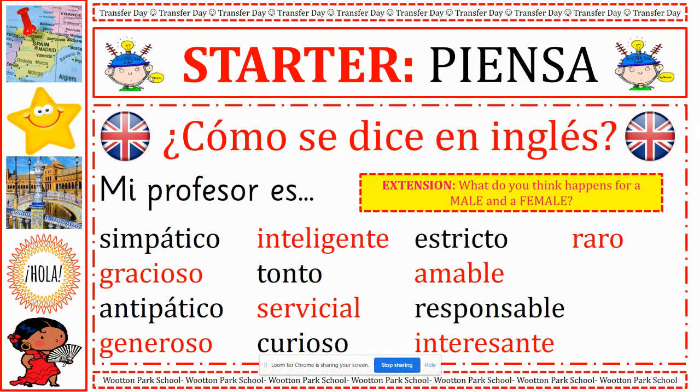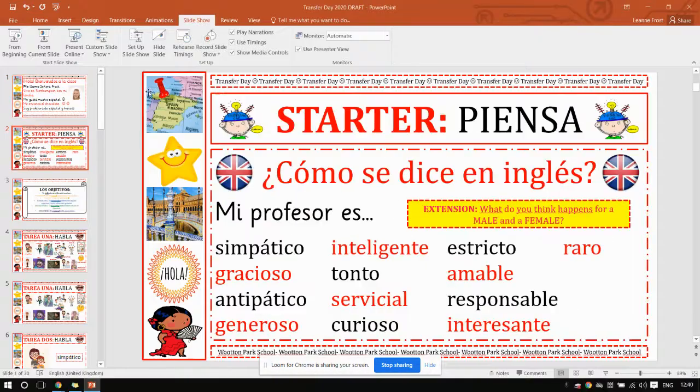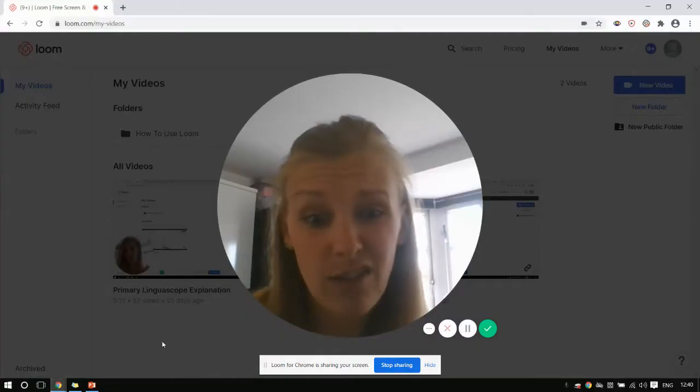So simpático is kind or nice. Inteligente is intelligent. Estricto is strict. Raro is weird. Gracioso is funny. Tonto, which I don't think you'll get from the look of it, is silly or stupid. Amable is friendly. Antipático is unpleasant or unkind. Servicial is helpful. Responsable is responsible. Generoso is generous. Curioso is curious. And interesante is interesting.